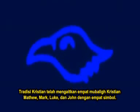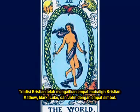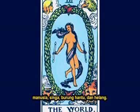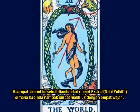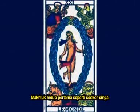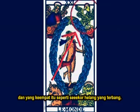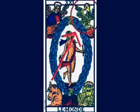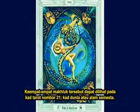Christian tradition has linked the 4 evangelists, Matthew, Mark, Luke, and John, with 4 symbols: man, lion, bull, and an eagle. The 4 symbols were taken from Ezekiel's dream, where he saw 4 creatures with 4 faces. The first living creature was like a lion. The second was like an ox, the third had a face like a man, and the fourth was like a flying eagle. The 4 creatures from the vision can be seen on tarot card number 21, the World or Universe card.